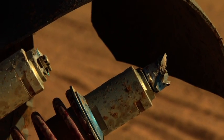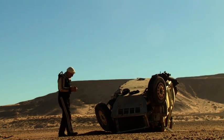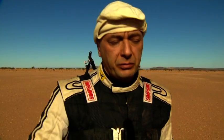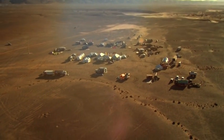It was roughly 175 kilometers per hour, and that's some big jump. And the landing was so bad. We are landing on the right front wheel, and after that I don't remember how many spins. We're done. We are back at the base camp.